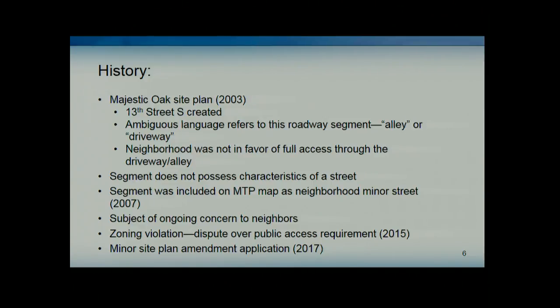Our map does show it, and I think it's largely because when we built our MTP map in 2007, when we first adopted it, what we used as our base was the GLUP plan. And for some reason, this was shown on the GLUP plan. I think that's something we can modify as well.